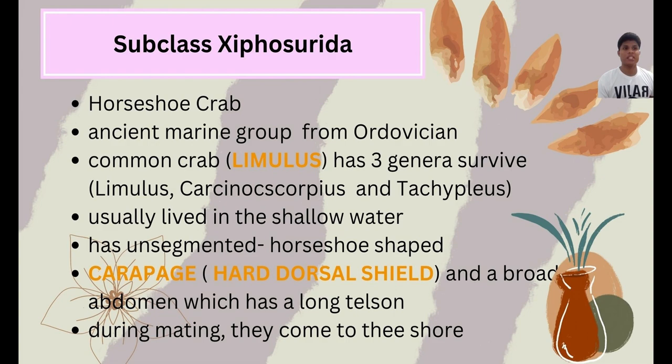The genera are Limulus, Carcinoscorpius, and Tachypleus. They usually live in shallow water, have an accentuated horseshoe shape, a carapace or hard dorsal shell, and a broad abdomen which has the long telson. During mating, they come to the shore.